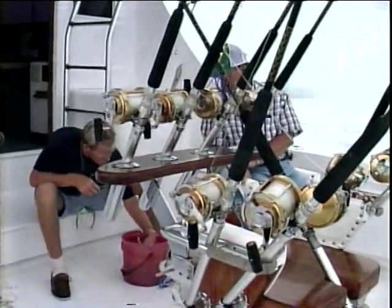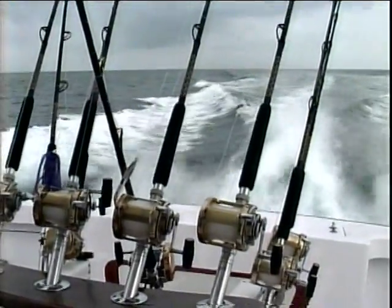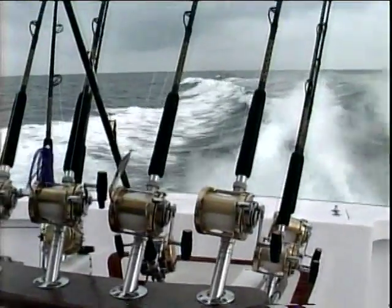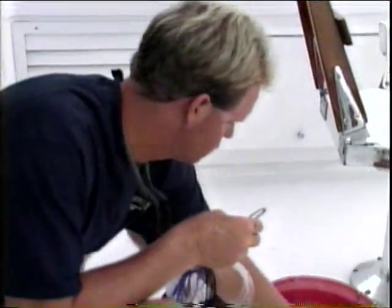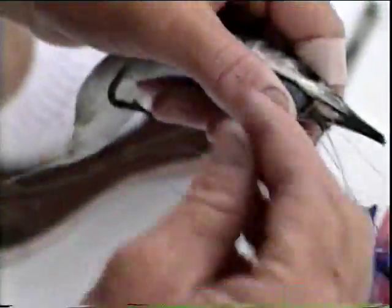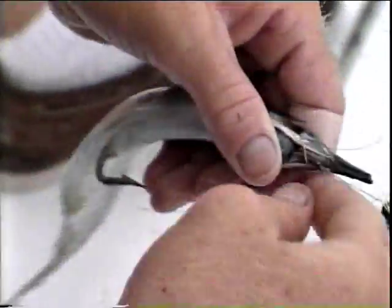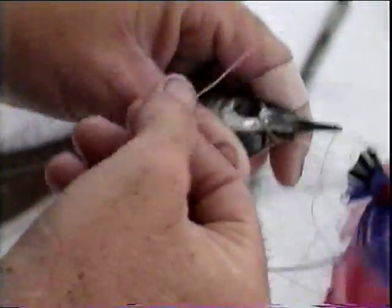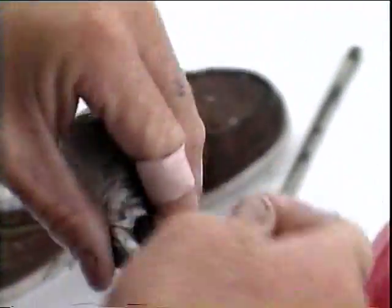Join us first with Captain David Wright on the King of the Virginia Beach Charter Boat Fleet, the High Hopes. Captain David's mate, Johnny Savage, is preparing a delicious meal of ballyhoo for both bluefish and yellowfin tuna. Now, watching an expert rig baits makes the run offshore pass quickly. When fishing for bluefish, Captain David says you can never have too many baits already. Johnny's rigging baits under the watchful eye of his dad, Austin Savage.